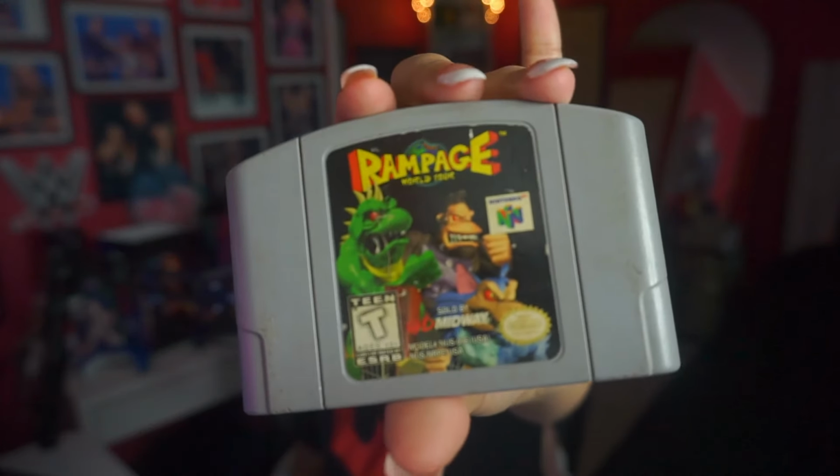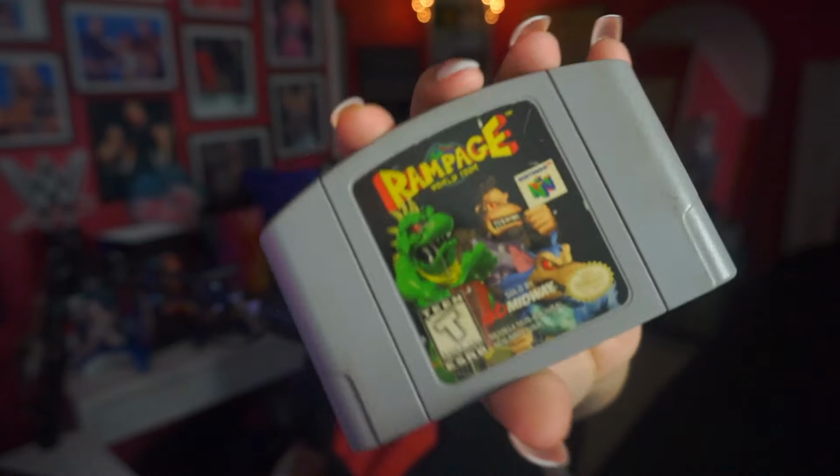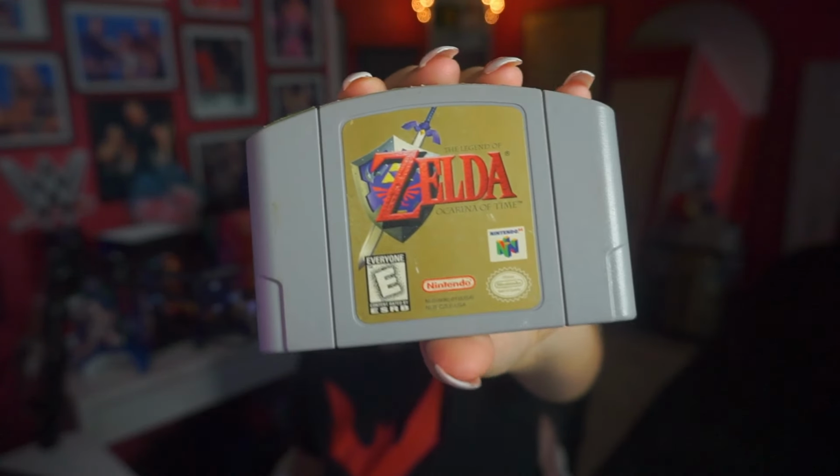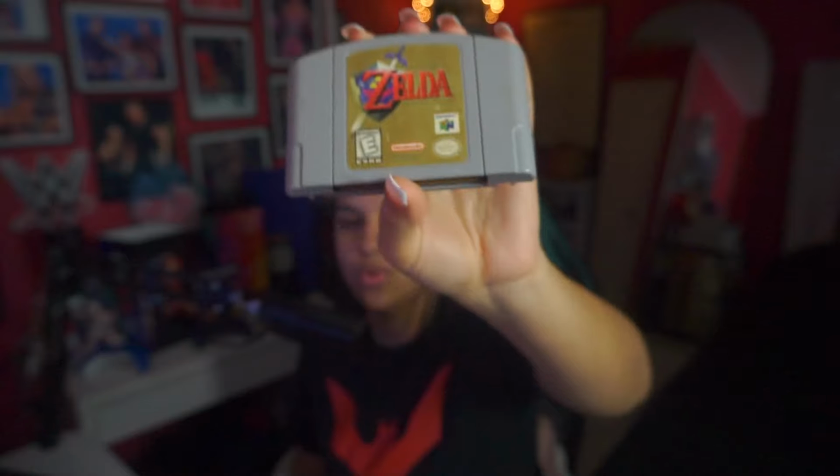I also have Rampage. If you've never played Rampage, oh my god, Rampage is the perfect game when you're really upset at the world, okay? You can just destroy everything in Rampage. Totally fun. And I have, of course, Zelda Ocarina of Time. One of the most beautiful games ever. So good, guys. I love the music. I love the combat. You have to have it.